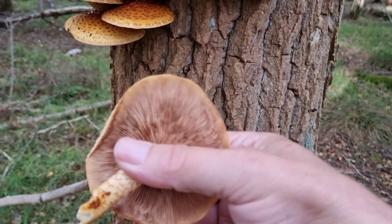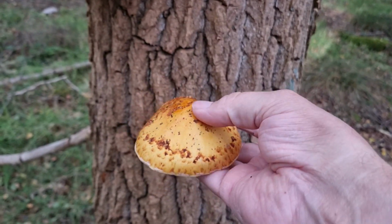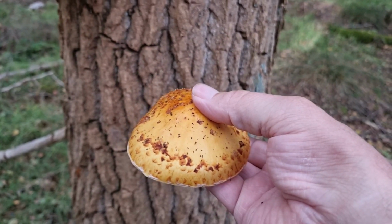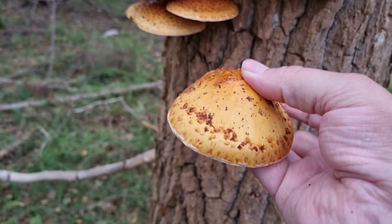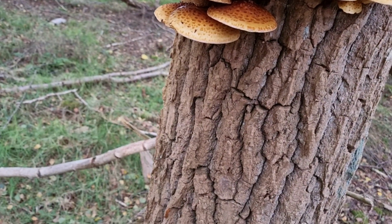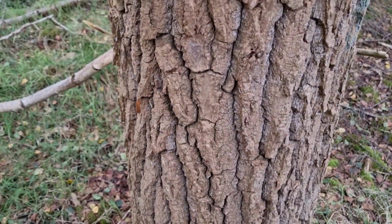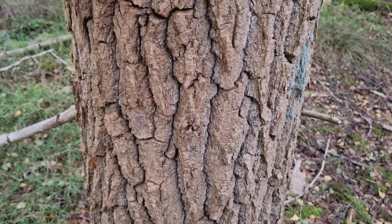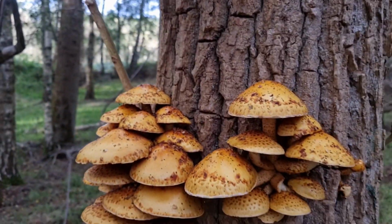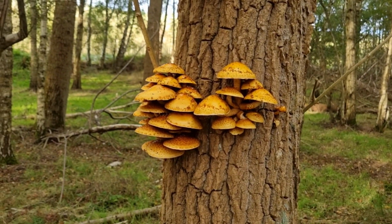Give it a smell. It's not a chemical smell. It's a funny cap. Well, I'm really not sure what this is. So I'm going to have to... it's very sticky where we've had that damp weather. But I'm not 100% sure what we've got here. We've definitely not got velvet shanks.